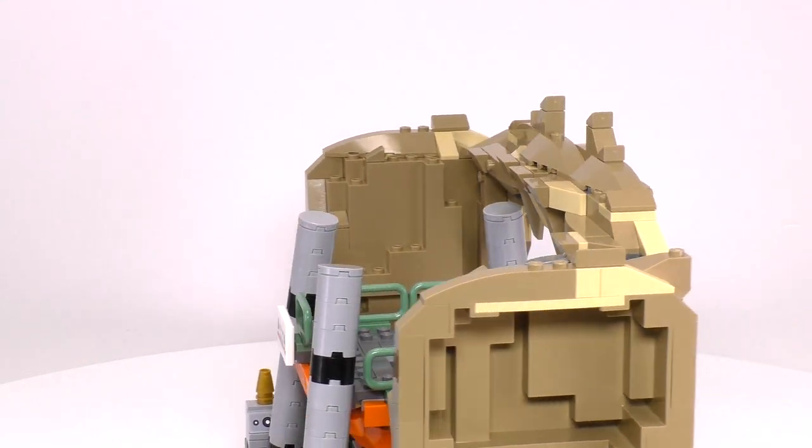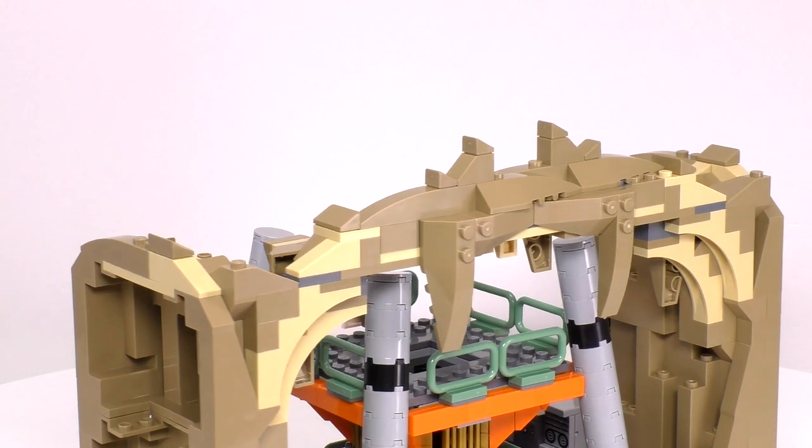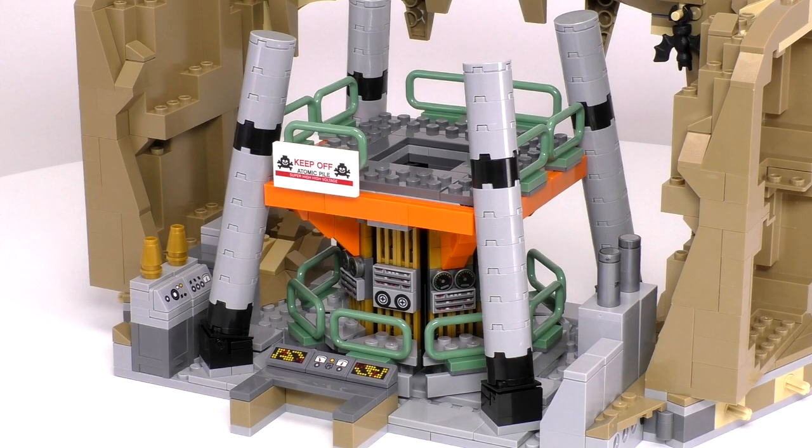And really quick, let's take a look at the back of this thing. I like that the rock archway still has some toothed pieces that stick out. Just another little extra bit of dimension to the build. And of course, there are four big support beams. And in the front of the reactor, we have some control panels.